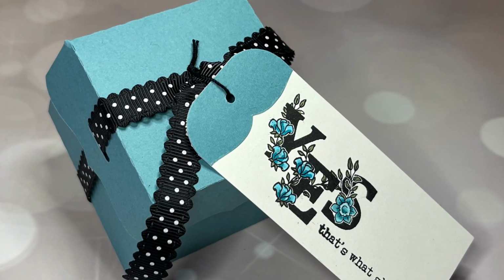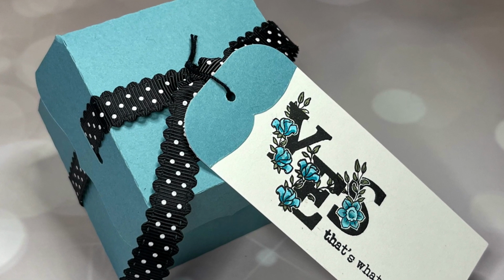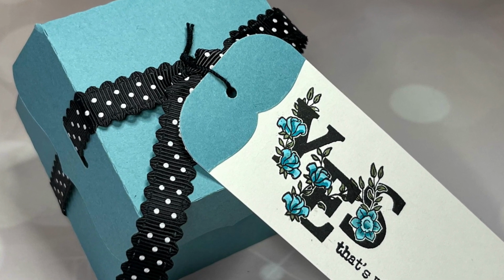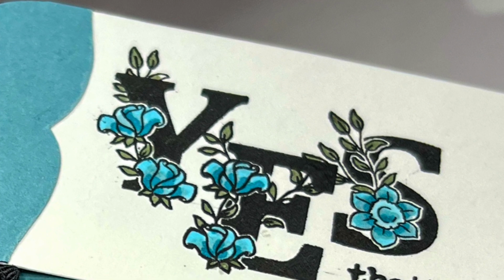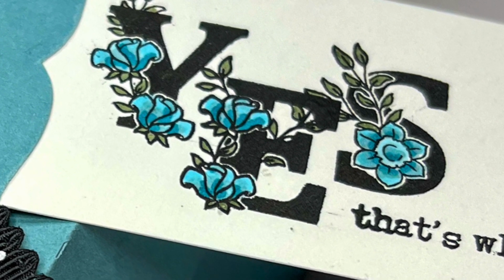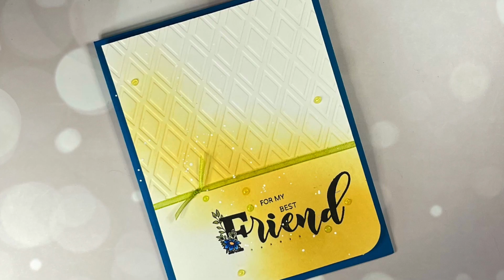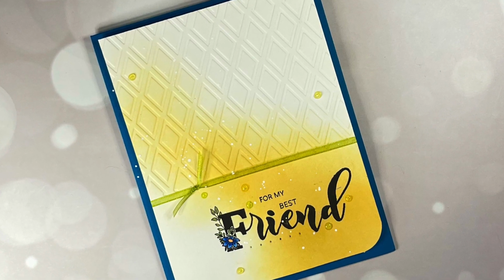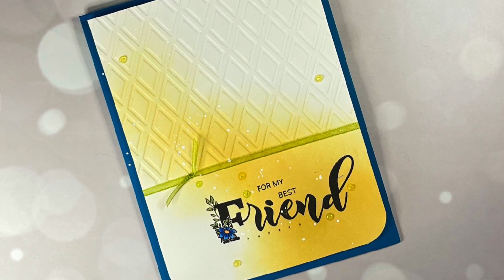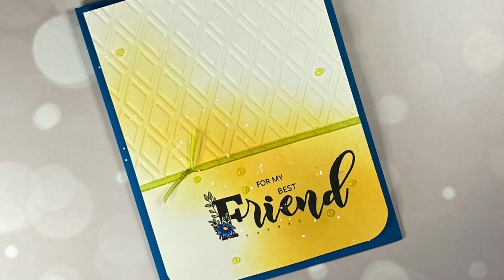How about this bold and beautiful engagement party, bridal shower, or wedding favor? This simple-to-make box features a tag with monogram floral letters exclaiming the bride's answer to her groom. How about the cheeriness of a bright yellow for this elegant card? It's perfect for a maid of honor card or even from the bride to the groom, or vice versa.